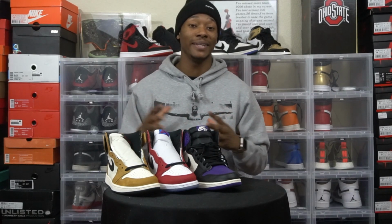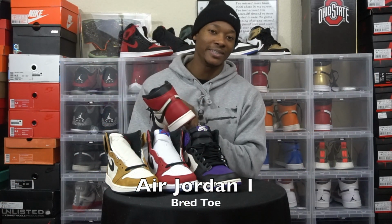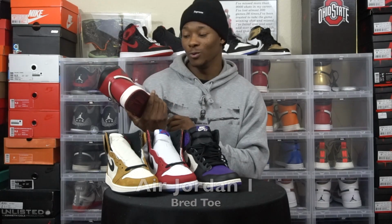I feel like this shoe right here, this colorway, was the colorway to set the whole hype for the Jordan 1s in the year 2018. Even though these followed after the gold toes, which sold out, they did pretty good. But this colorway right here is usually always a hitter. Red, black, and white. You can never go wrong with those colors on a Jordan 1. And that is the red toe. This shoe, to me, is an instant classic. Even though it's not an original colorway of the Jordan 1s, this is definitely a Jordan shoe.